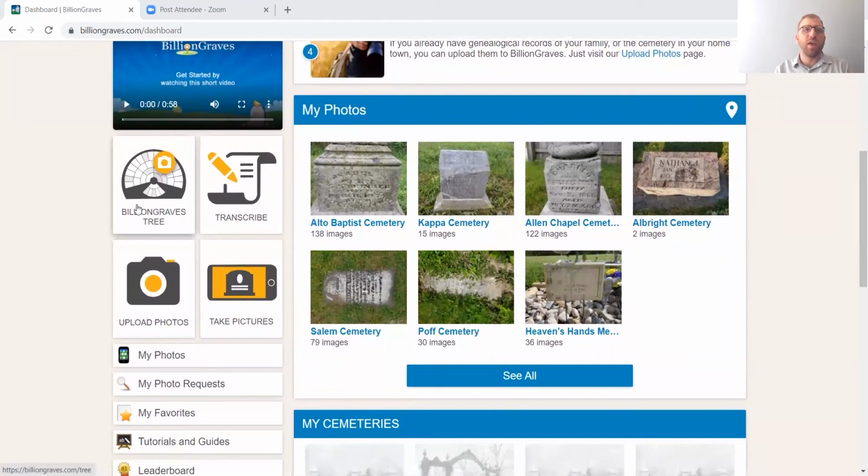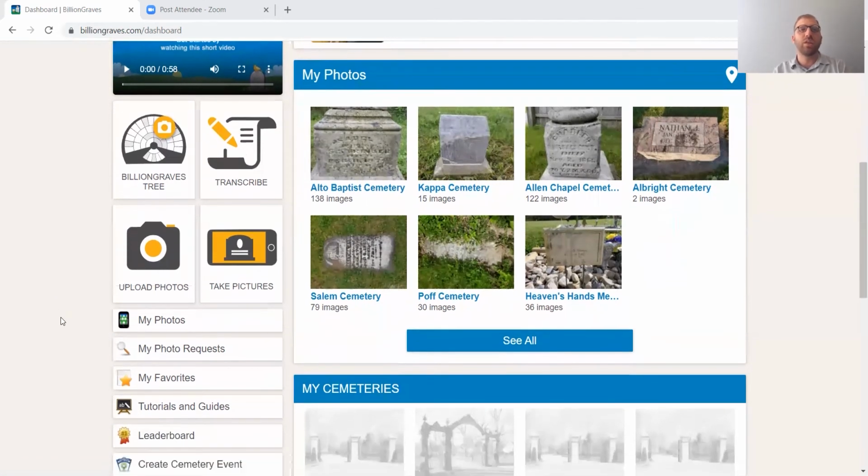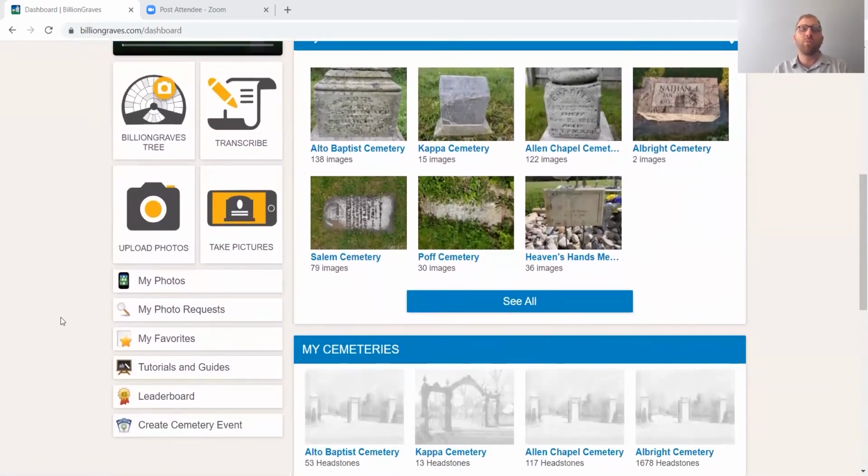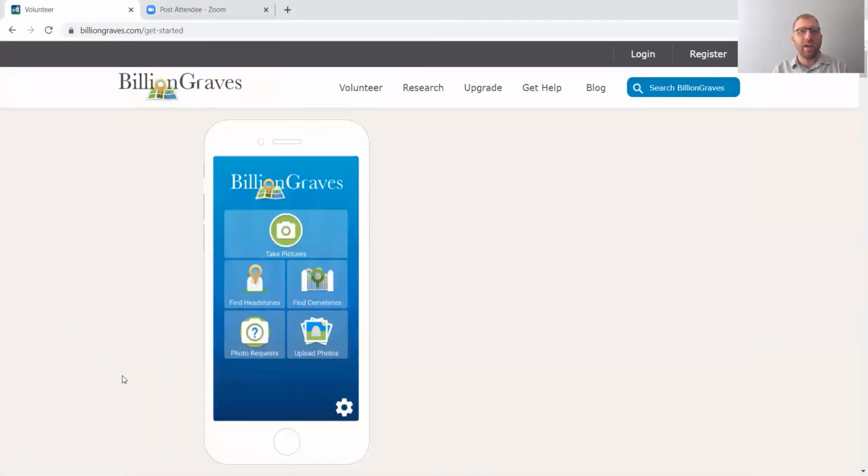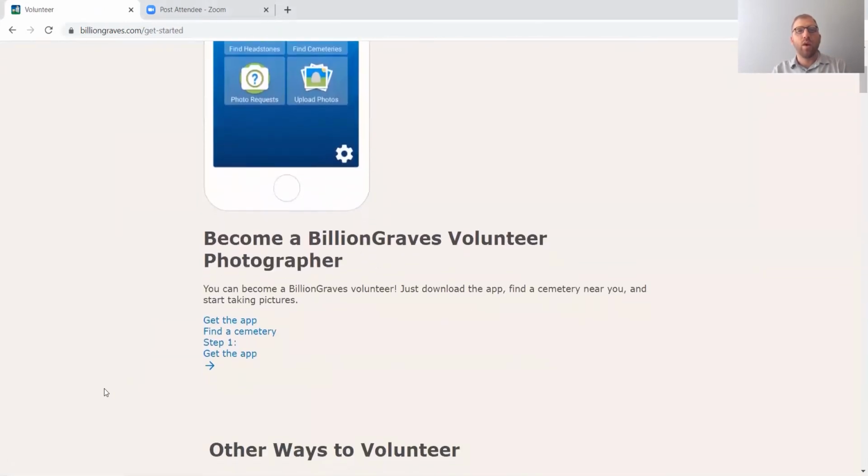Here are a few more features. They have a Billion Graves tree that actually links with FamilySearch's global tree. Here it gives instructions in several places on how to do transcriptions, how to upload photos, and take photos. You can't actually upload photos on their website. You have to use their app. This keeps a record of all of the photos that I've taken, my photo requests. These tutorials and guides, again, I find them to be quite useful.